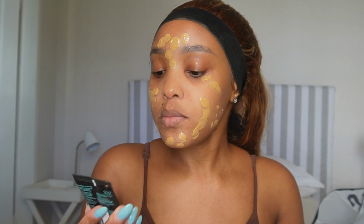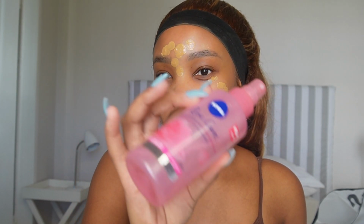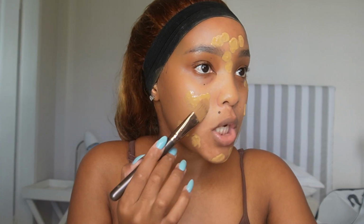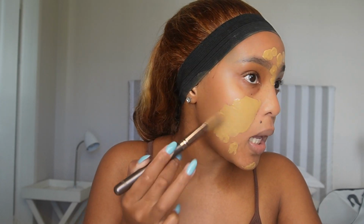I'm using the Maybelline Fit Me thingy, and then I'm using this Rose Care from Nivea. Sprayed that on my brush, and then I start blending out my foundation.